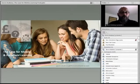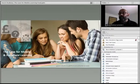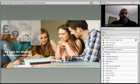So it's hard to make a computer disappear or a laptop disappear, but it's actually very, very easy in a class to make a mobile phone disappear. So that's another good reason, I think. Okay, I'm going to move on to the fourth reason.